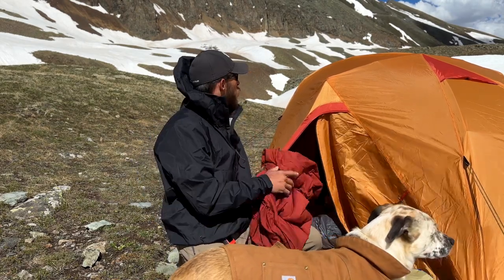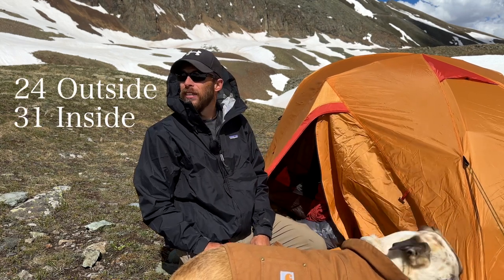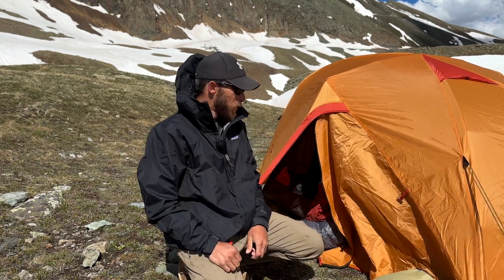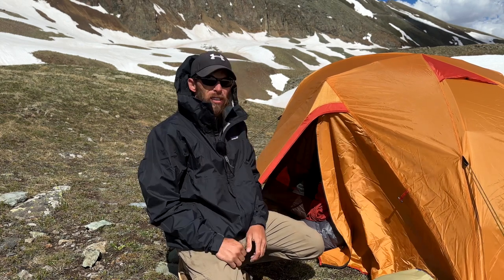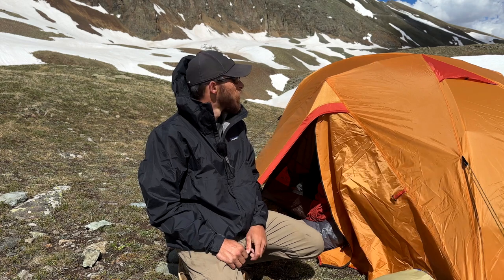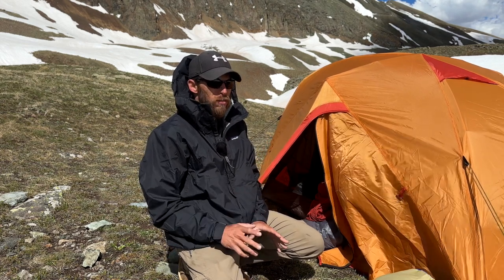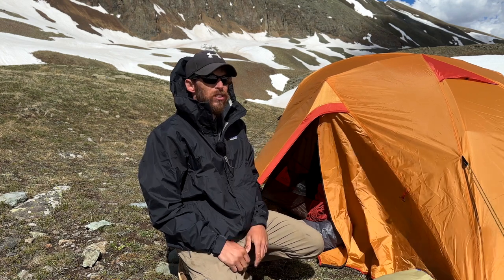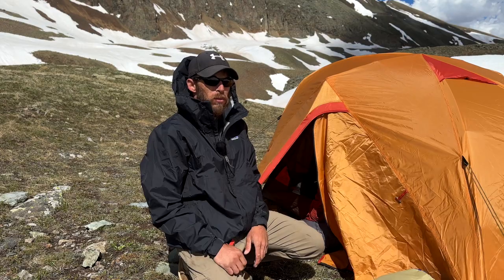Like I said, it's really windy. We'll see what the temperature gets down to tonight. Got my thermometer. I'm going to finish packing up. It's like 4:30 and I haven't eaten since breakfast. So finish getting all set up and we're going to grab something to eat. Got some nice hot soup to cook up. Be back in a while.